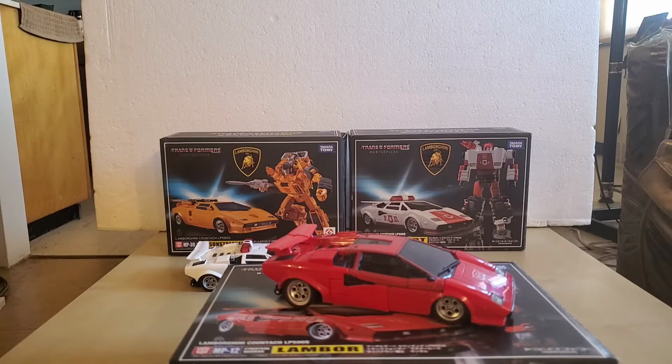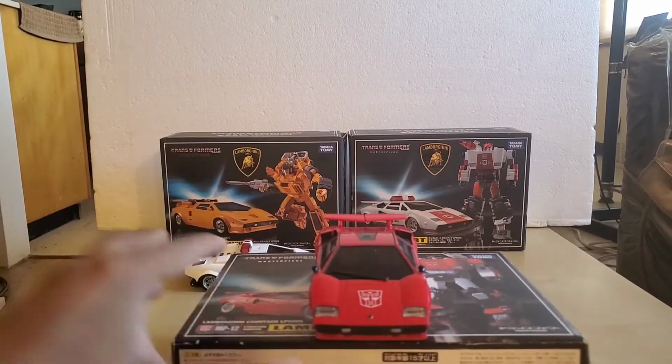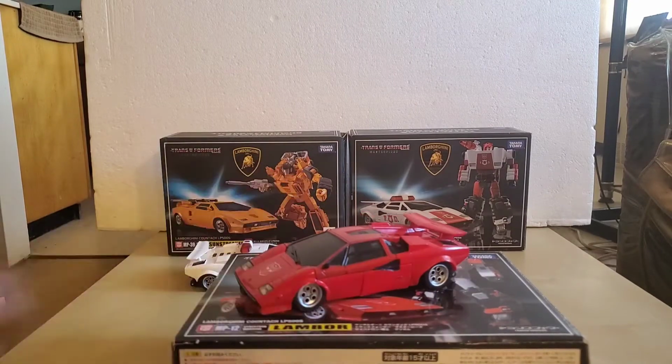In 2008, The Dark Knight Returns, where Christian Bale drives a Murcielago LP640. In 2014, Age of Extinction, there's a character named Lockdown, which transforms into an Aventador, which stars Mark Wahlberg. And last but not least, The Italian Job, which came out in 1969, starring Michael Caine, who drove a Lamborghini Miura. So, with that said, let's move on with the car itself.